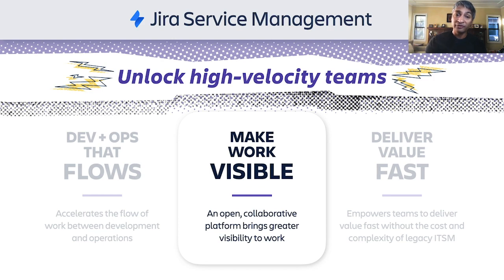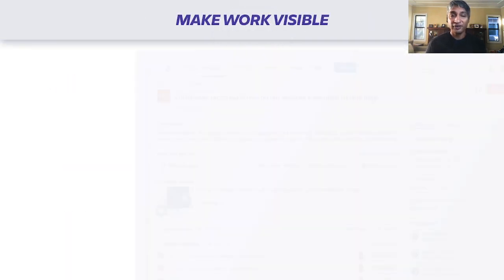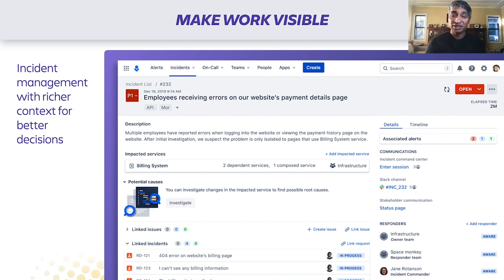And a great example of this is in the area of incident management. When teams are trying to resolve highly stressful incident situations, it's so important that those teams have the context to make the right decisions, to collaborate with the right people, and not wake someone up unnecessarily when there is an incident. This is where Opsgenie's functionality really comes into play. And let me show you an example.